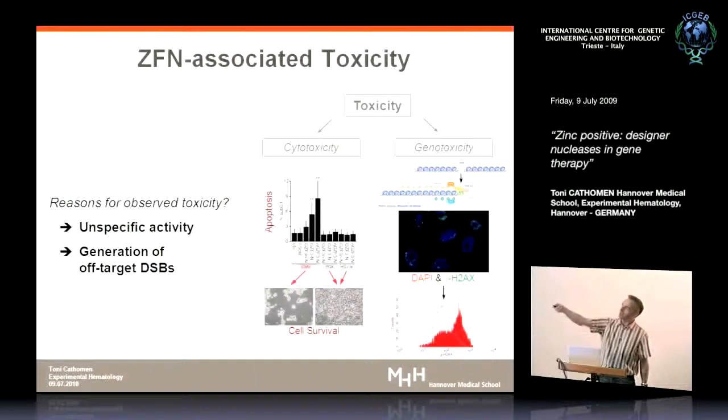You can induce a lot of apoptosis if you use a nonspecific nuclease, or you just measure cell survival when you overexpress these nucleases, and just count the cells that actually survive overexpression of these nucleases. So these are just assays that we use to have an idea how specific our nucleases are.